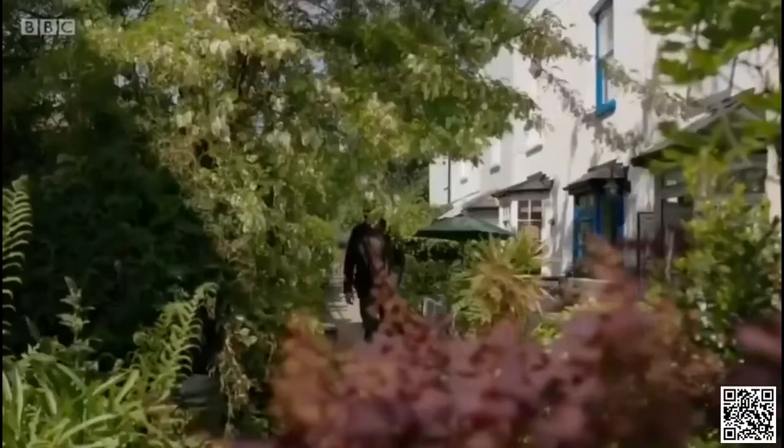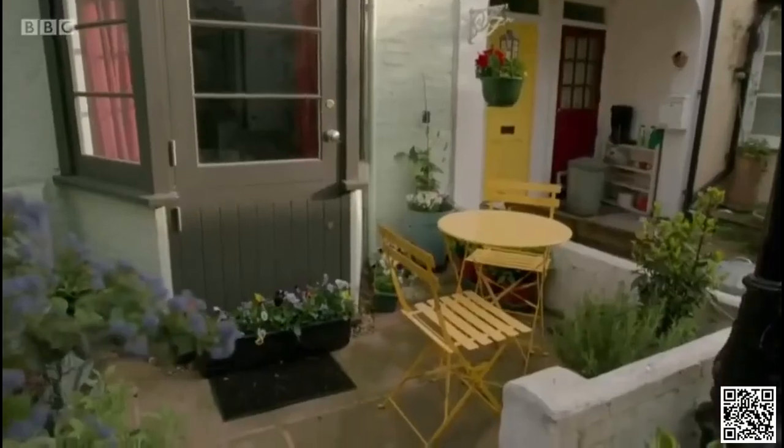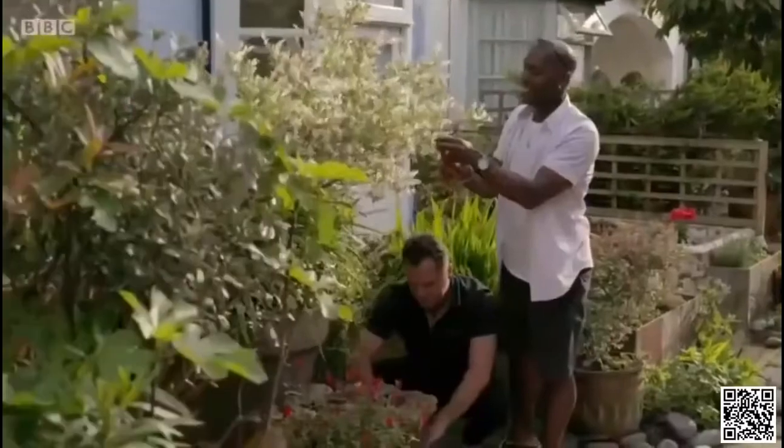Welcome to a hidden horticultural gem in the heart of Peckham. As you go down the path, you are flanked by these gorgeous miniature gardens that are full of character and variety. Looking around here, it's clear to see that there's a real community spirit in this secluded neighbourhood, bonded by the power of gardening. Sally Cowling is one of the residents here.